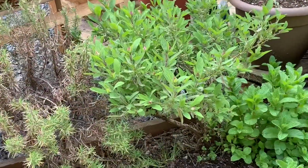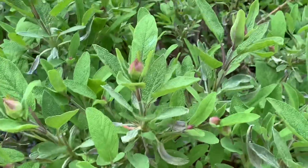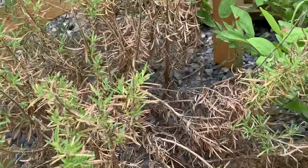Now let's go along the border of herbs. This is sage, coming along nicely. It's about to flower. Beautiful leaves. Now my rosemary looks like it's dying.